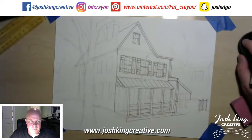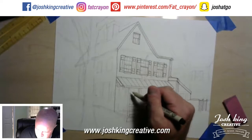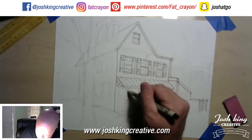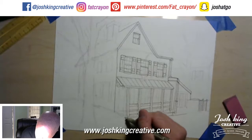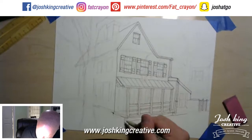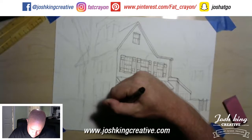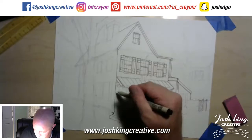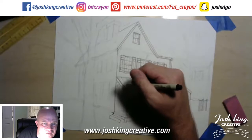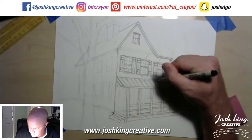Scoot over just a little here. Some of these are like, you know, to be honest, loosening up when I'm drawing is not the easiest thing for me to do. It's a work in progress.